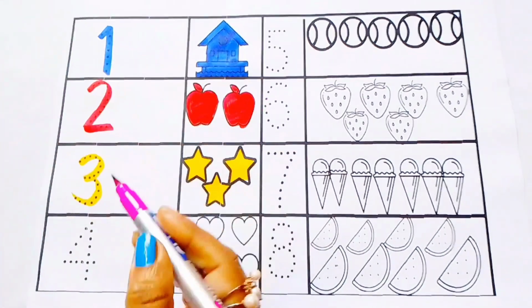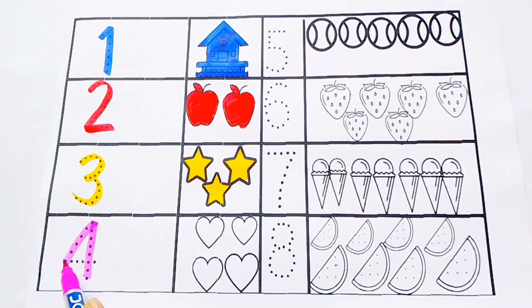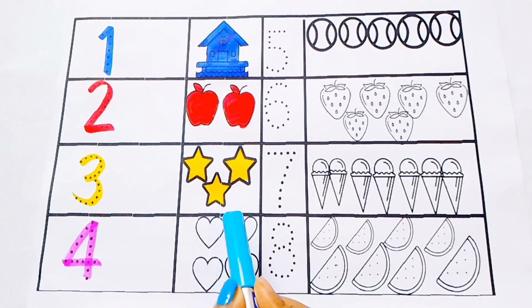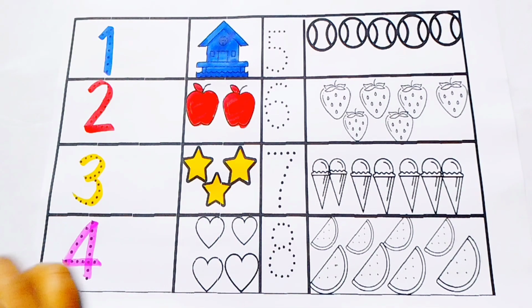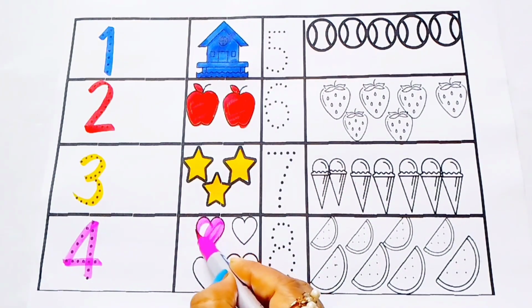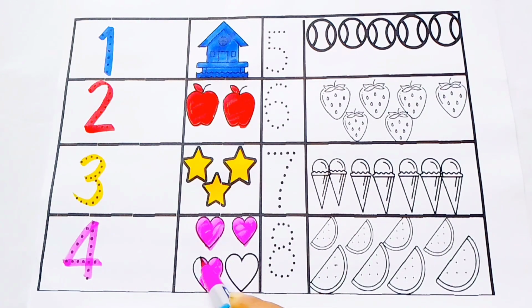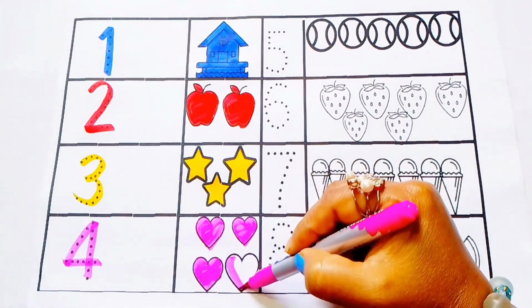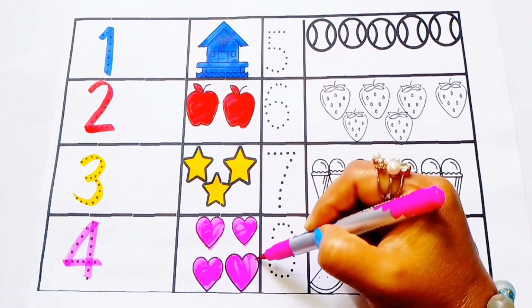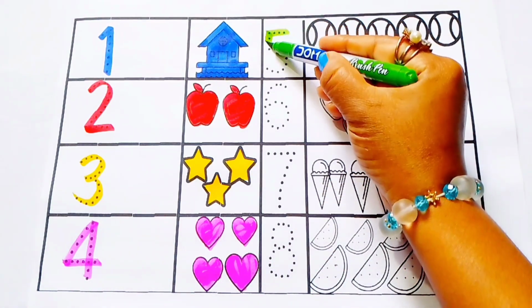Pink color. This is pink color 4. Yes, pink color. This is pink color heart. 1, 2, 3, 4. 4 heart. Green color 5.